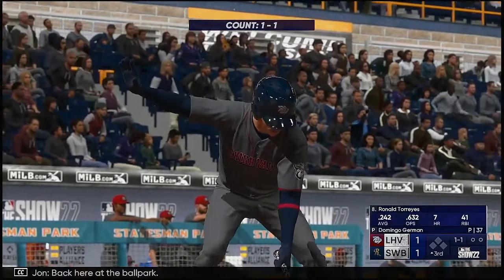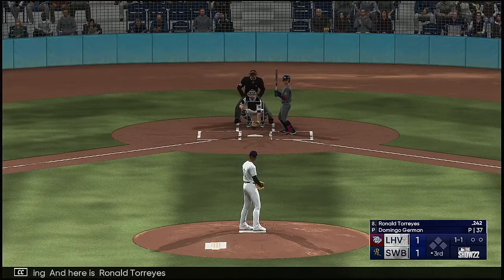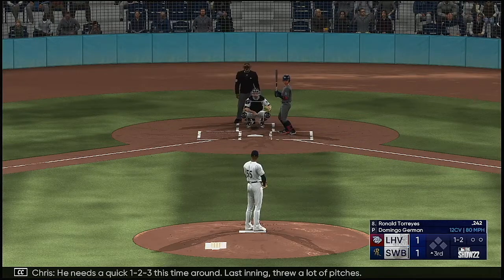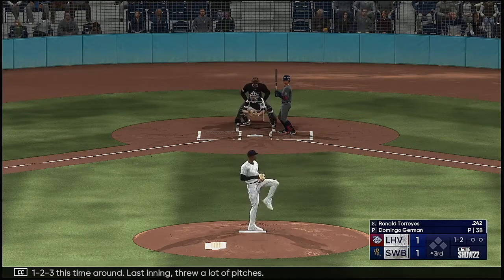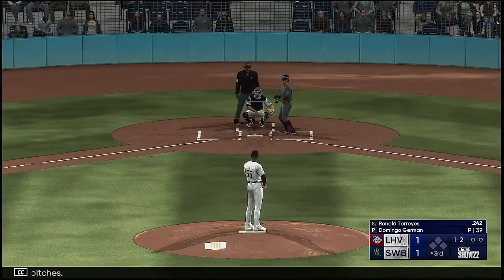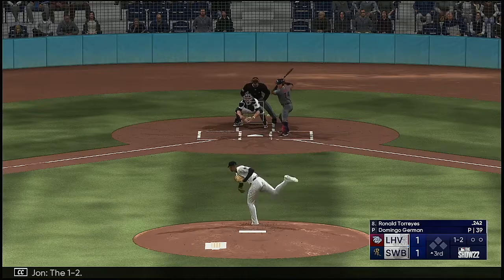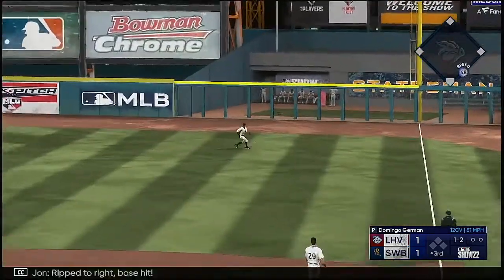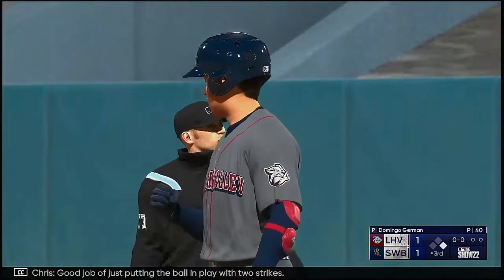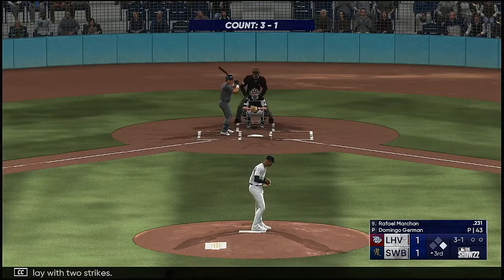Back here at the ballpark, onto the third inning, and here is Ronald Torres. Ball to strike. He needs a quick 1-2-3 this time around. Last inning, threw a lot of pitches. The 1-2. Ripped to right, base hit. Good job of just putting the ball in play with two strikes. That pretty much split the zone down the middle, and those are the ones where you got to make them pay.